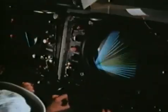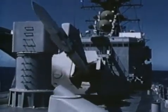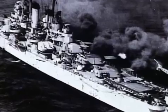Always on the vanguard of change, the cruiser was enlisted as a floating platform for these and other advanced weapon systems. At the end of the war, there were literally dozens of American cruisers available, both light and heavy. Some were sold off to foreign navies. Others were used as experimental test beds.